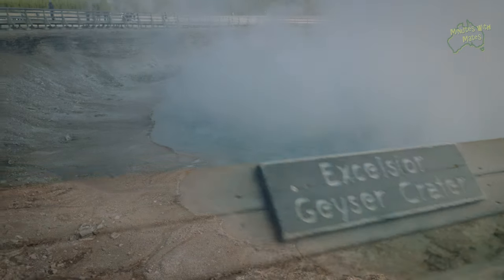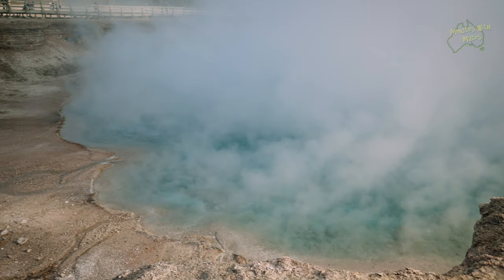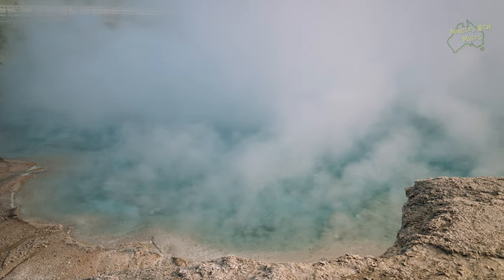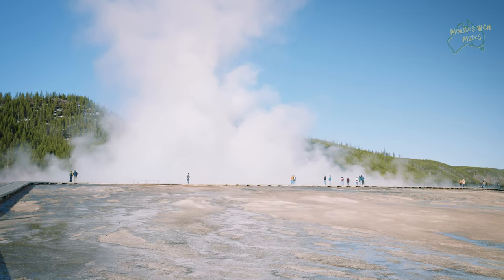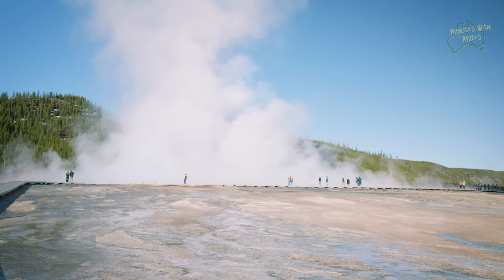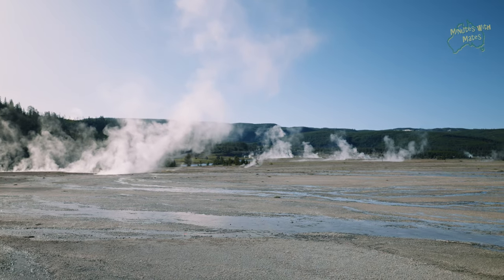We decided against the longer hike uphill for the overhead view because the fog would have blocked the stunning colours of the spring anyway. It was a letdown since we were excited to see the prismatic refractions, but hey, that's nature for you. It's still incredible to be here and witness it in person.